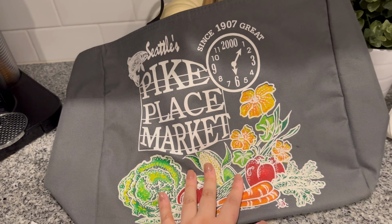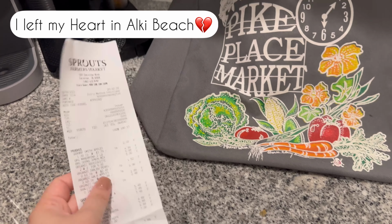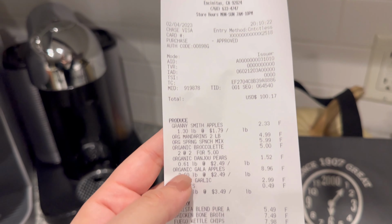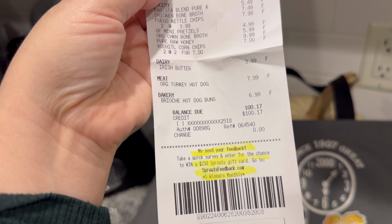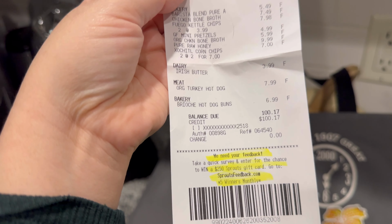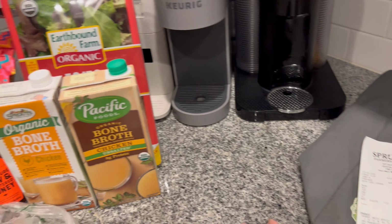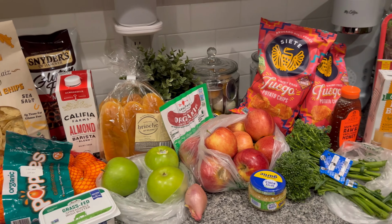But anyway, I have this bag and it reminds me of Seattle, but this is the receipt and the total is $100. So that's about it. So this is the haul. This is what $100 gets you in Southern California.